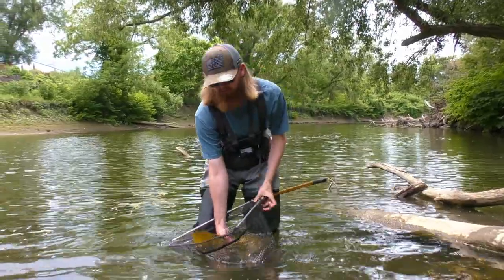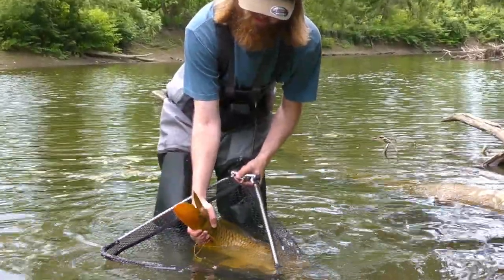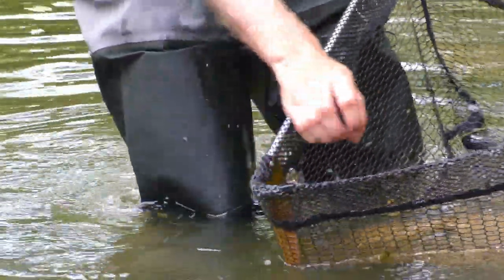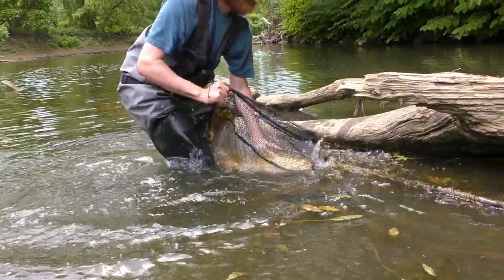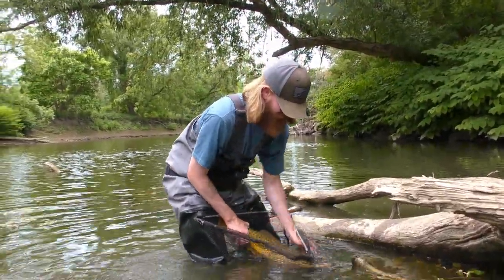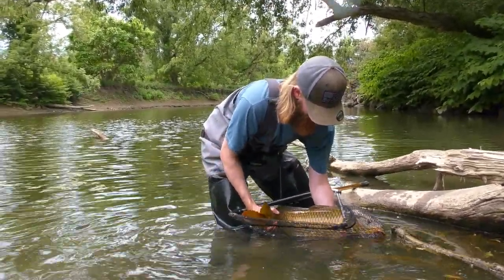Look at this. Zoom in on this. That's a thick tail right there. I can't even get my fingers fully across it. This guy's gonna be tough to hold up, but we'll try our best. Yikes. Now I must be smelling like fish the whole day.